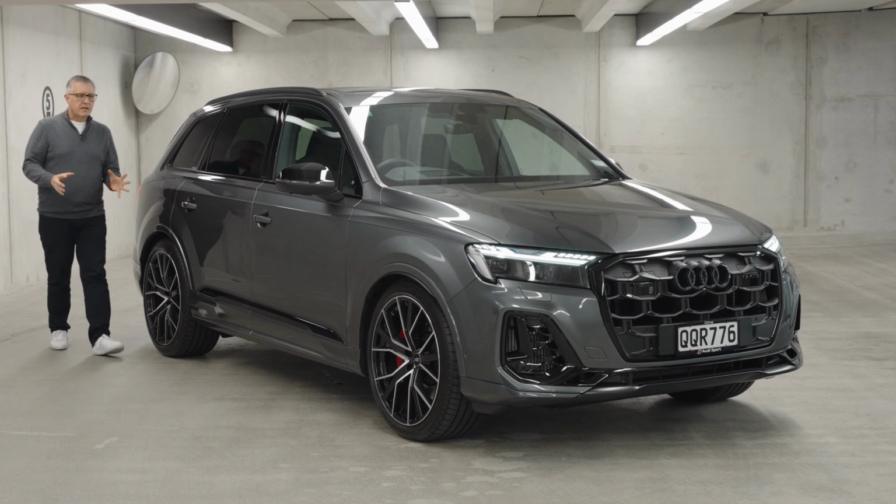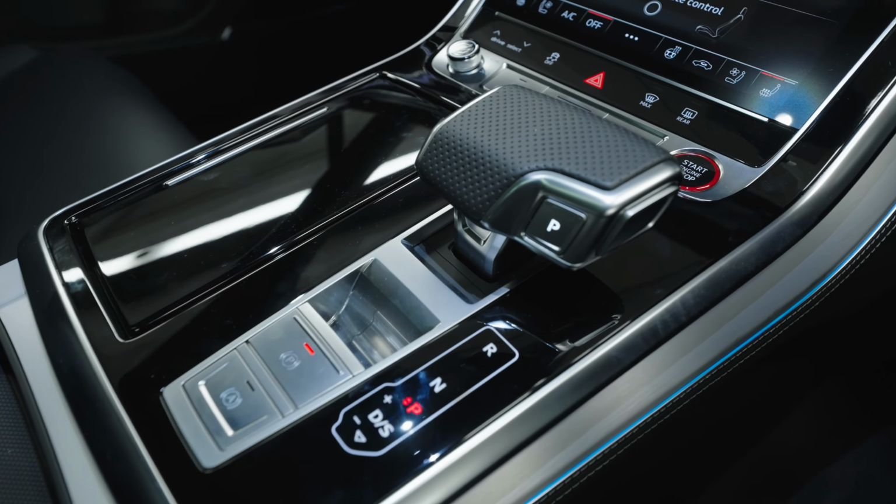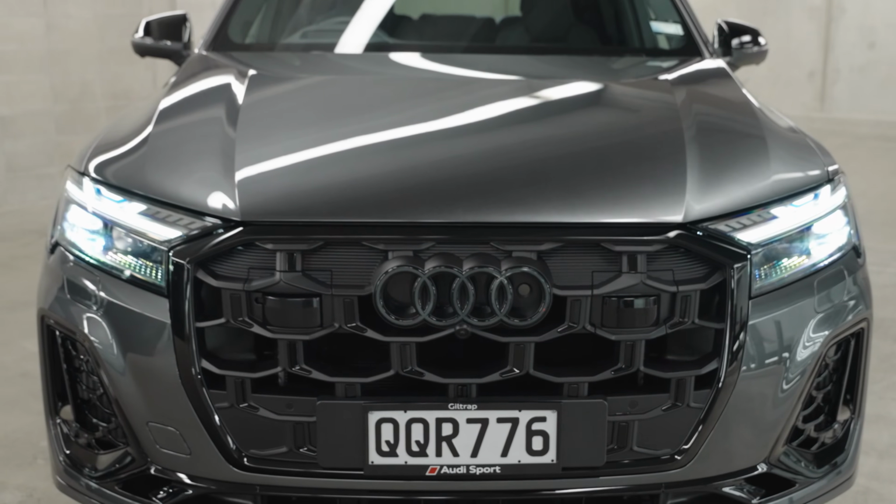The Audi SQ7, it's been refreshed, but not changed, not a whole lot. It's still big, it's still practical, it's still luxurious, and it's still quattro.